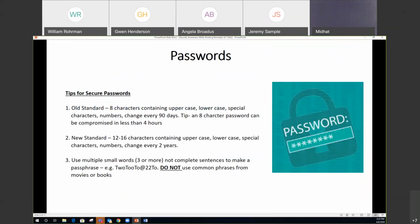The other cyber security risk is passwords. You know, password management is like eating vegetables, right? Everybody knows they should be doing it, but the reality is that few do. So we all need to ensure that we do our part to make this a best practice in securing our information and our access. Some tips for secure passwords are on your screen there.